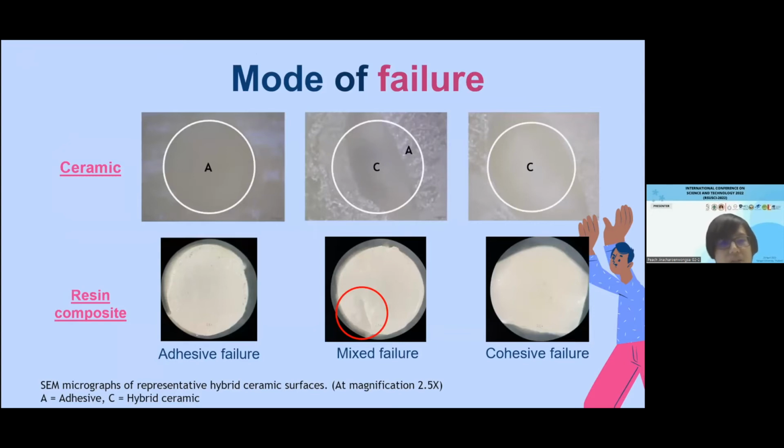The figure shows the surface of the material under a stereo microscope with 2.5 times magnification. It shows the surface of fracture. The area in the white circle is the bonding area, and the letter A indicates adhesive, and the letter C indicates ceramic. The figure on the left shows adhesive failure, which is fracture at the interface between ceramic and adhesive. The center figure shows mixed failure, showing both fracture at adhesive and ceramic surface. The right figure is cohesive failure, which is fracture at the ceramic internal surface, indicating the fracture of the ceramic.